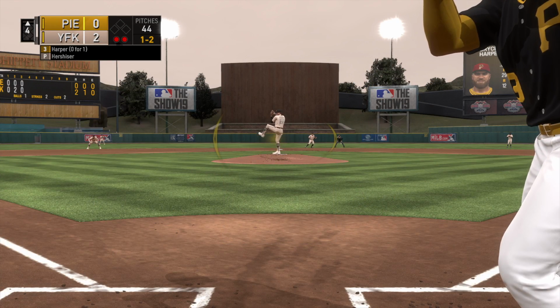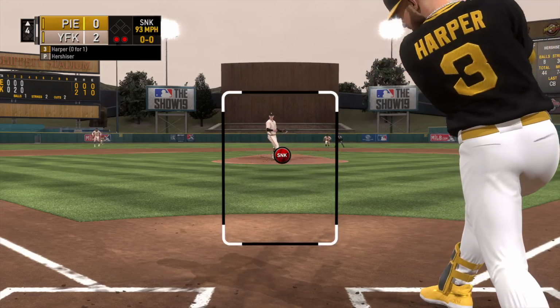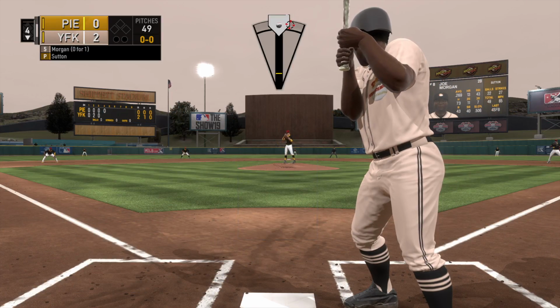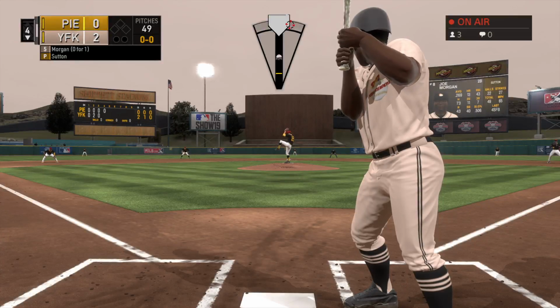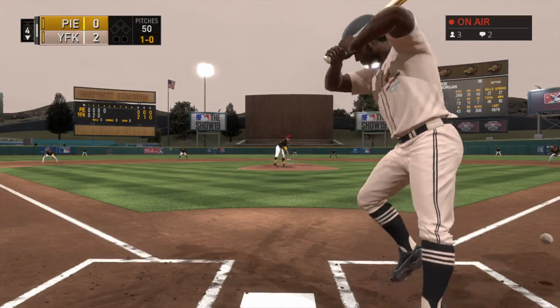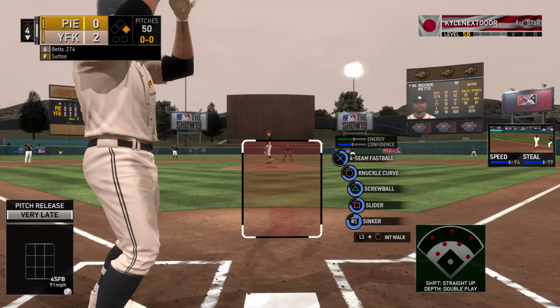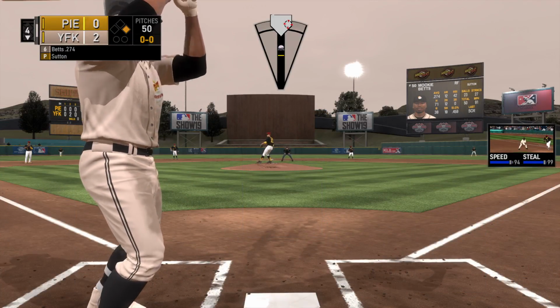Now another 1-2. Got him. So he's down on strikes for this. Standing in, Joe Morgan hit it hard but lined out in his first at-bat. Yeah, he hit it hard. That's all you can ask. You can't. Oh, and while we talked, that pitch got away and ended up hitting him. So he'll head down to first on the hit by pitch.